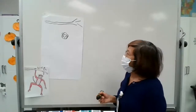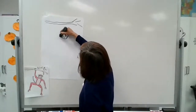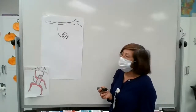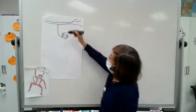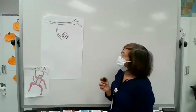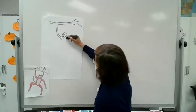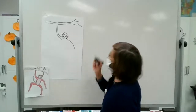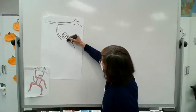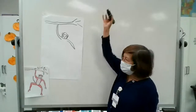So now we will see. He's hanging on a tree. So let's make his arm go up here, one like this. Okay, the other one, right here, okay. And this one, the painting right here, okay. And one more line right here. So we have two hands, right?